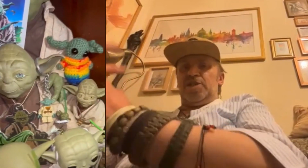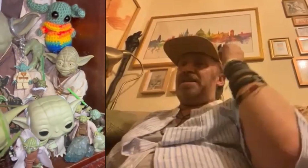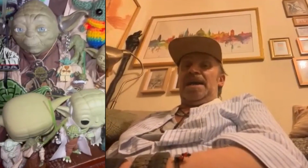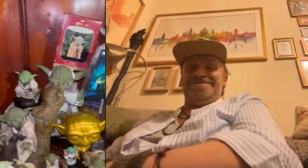You can't really move him that much because he's quite solid plastic, really. You can just sort of rest his head on his hands. But yeah, I've still got him, which is great. I'm hoping one day to have enough money to get a full-size hand puppet Yoda, and that would be great.